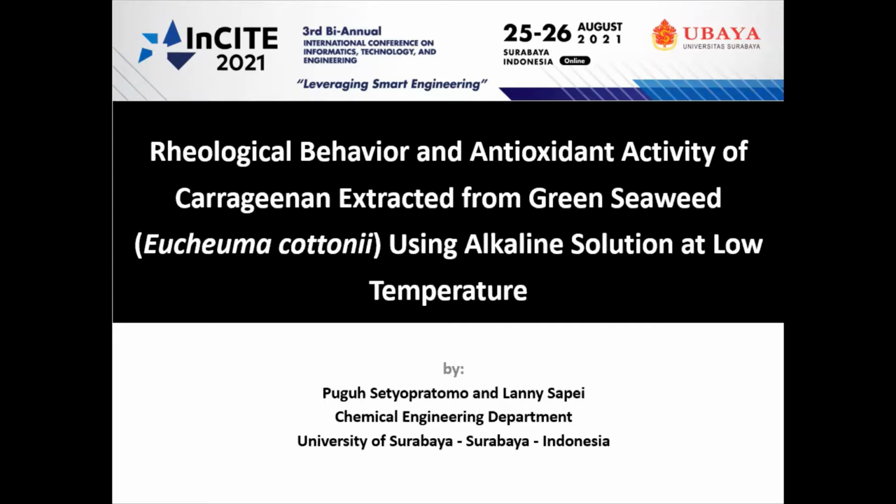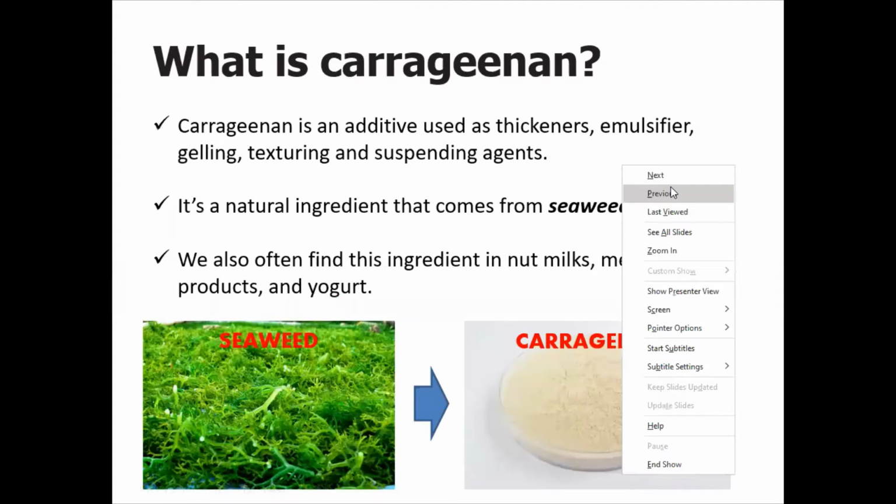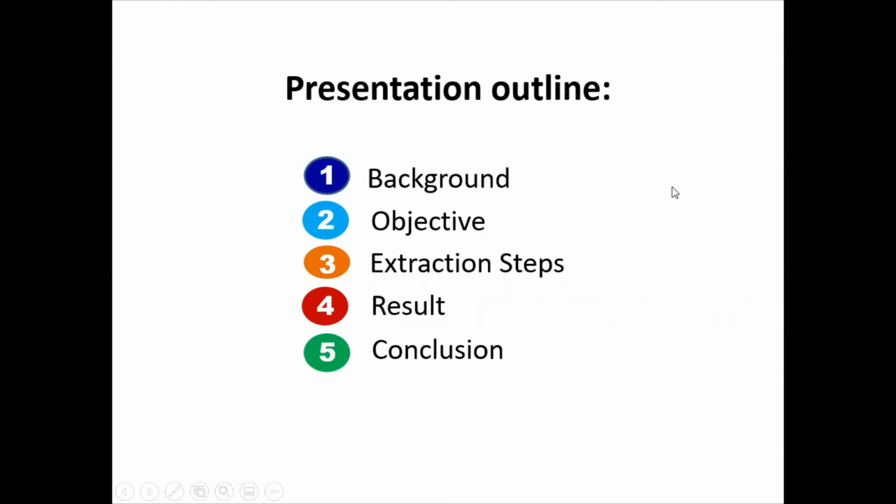In this conference, I would like to share my recent work, research titled Rheological Behavior and Antioxidant Activity of Carrageenan extracted from green seaweed, Eucheuma cottonii, using alkaline solution at low temperature. My presentation will include several parts, that is background, objective, extraction step, research, and conclusion.